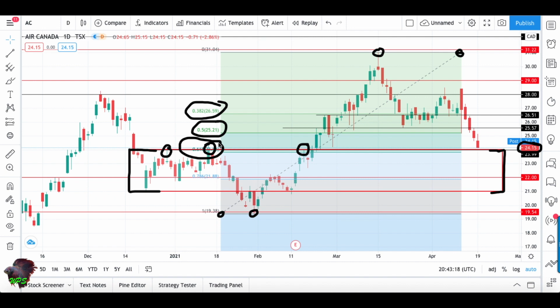And finally, after we broke out of this box, we continued on to this 31 level, and the market took a dive from there. Basically, traders started taking profits, and then we had a sideways move. We went sideways here. We had a couple of touches right here at the 25.57 area. It proved that it was not a good area to take a trade from. So basically, there was no signal for us to jump in. If you look here, there's no signal here. The market is just kind of going sideways still.